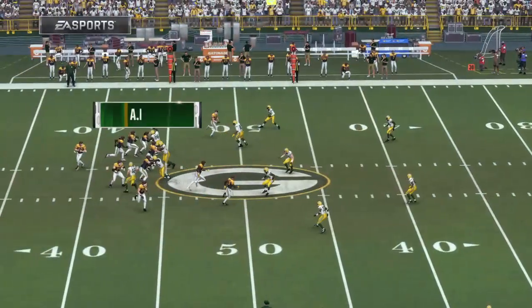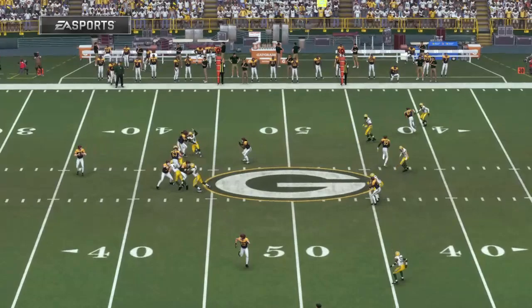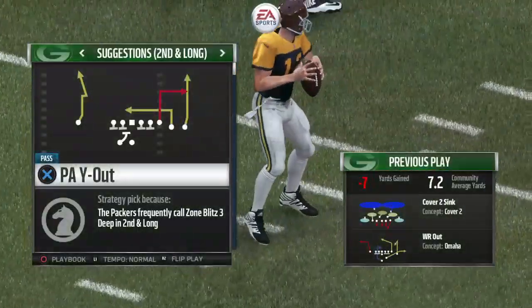He was trying to keep his eyes downfield. Nobody came open. He's trying to do everything that he had been taught, right? Every bit of the technique. But if no one's open, there is no technique except make sure you hold on to the ball as you go to the ground when you're getting sacked.